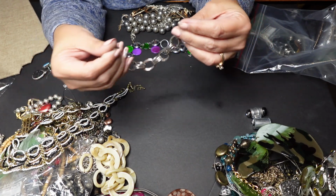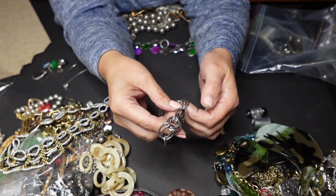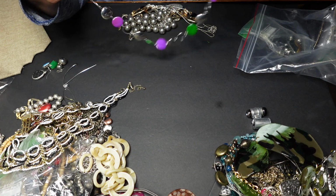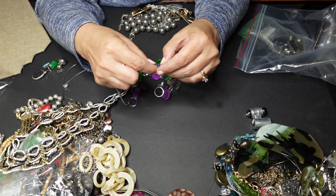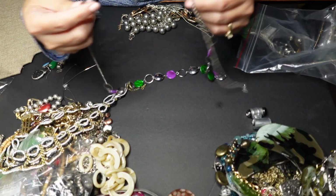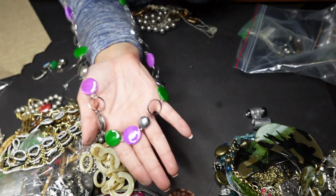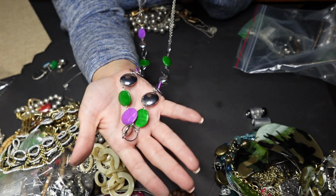This is a bracelet. Silver tone. Got the little links. Looks like copper's coming through, so we're gonna put that in craft. This is giving me paparazzi vibes right now, and I do not sell paparazzi, so I think this is going straight to craft. Got a really long extender on it, probably one of the longest extenders I've ever seen, but I would say this is definitely a paparazzi piece. So we're gonna go ahead and put that over into craft.